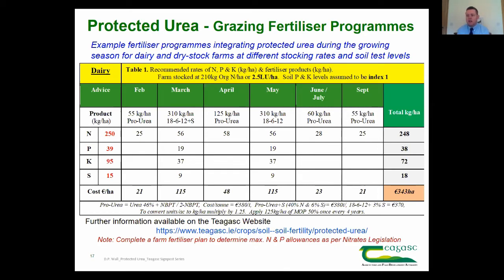So again, this is an idealized program, but you can see there is plenty of opportunities to introduce protected urea while not forgetting baseline soil fertility. For further information, please look at the Teagasc website. I've given the hyperlink there for the page where you can get more insights into programs and also more information on protected urea. And lastly then, I must caution that it's important to complete a farm fertilizer plan to determine the max NMP allowances to keep you right by nitrates legislation and to maximize your return on investment.